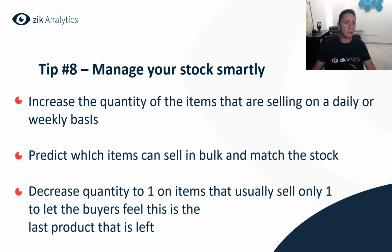Let's move to tip number 8. Manage your stock smartly. This is a golden nugget. This is a super powerful tip that will really help you make a lot of money if you're consistent in managing your stock smartly. Let's talk about it a little bit more. Number 1, increase the quantity of the items that are selling on a daily or weekly basis. A lot of the time you will see products that sell in small quantities, like 2 pieces, 1 piece, 2 pieces, 1 piece.